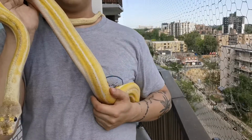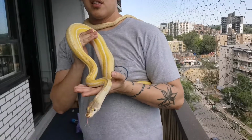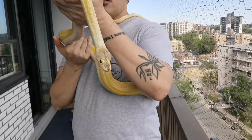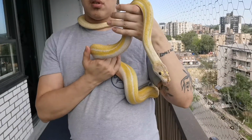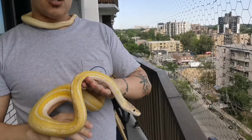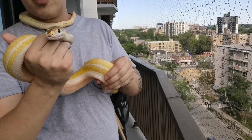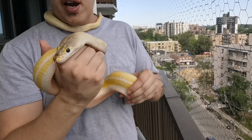But I'm actually very impressed by the size of these snakes, because for 50%, they're very manageable, very reasonable. They're not getting as big as I thought they would. And he is actually smaller than Jasmine, who's a 68%. But he is also a boy.